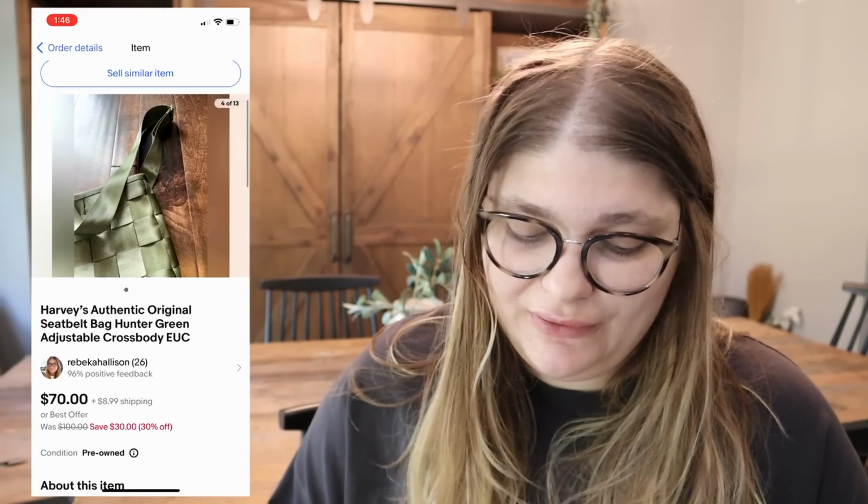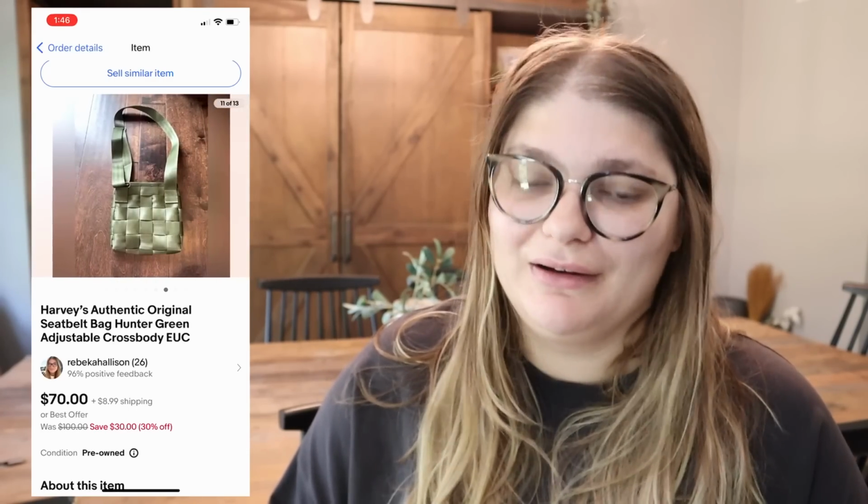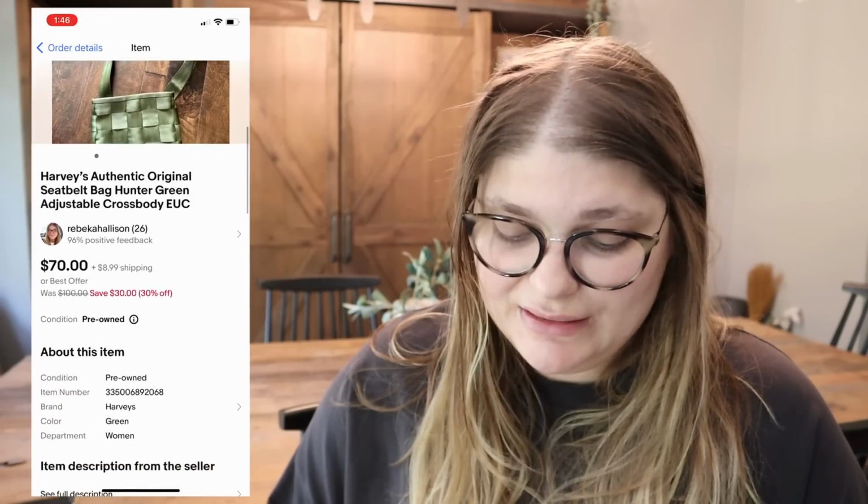Next up, an eBay sale was this Harvey's Authentic Original Seatbelt Bag in Hunter Green. Has the adjustable crossbody strap. It was in great condition. Picked that up at, again, 2nd Avenue, Maryland. It sold for $50 on eBay, and I made $38.90. eBay is giving me a little bit of frustration lately. Maybe I'll talk about that later. But man, I'm just struggling with eBay. I really sometimes do not like them. But that was a great sale.